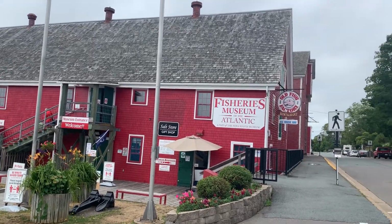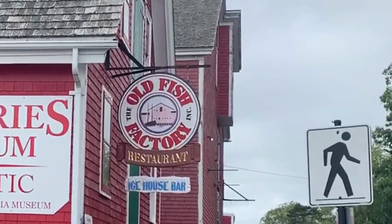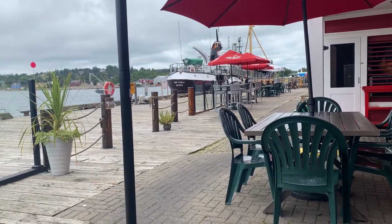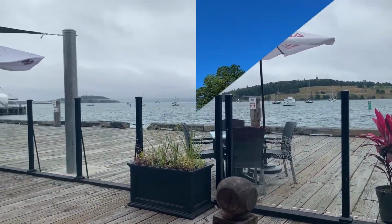So it's nearly lunchtime, so I think I'm going to go into the restaurant to grab a quick bite. Hopefully I can get a seat on the deck outside. Yeah, this is where I want to be. And as soon as I finish, we'll hit the road towards Blue Rocks.